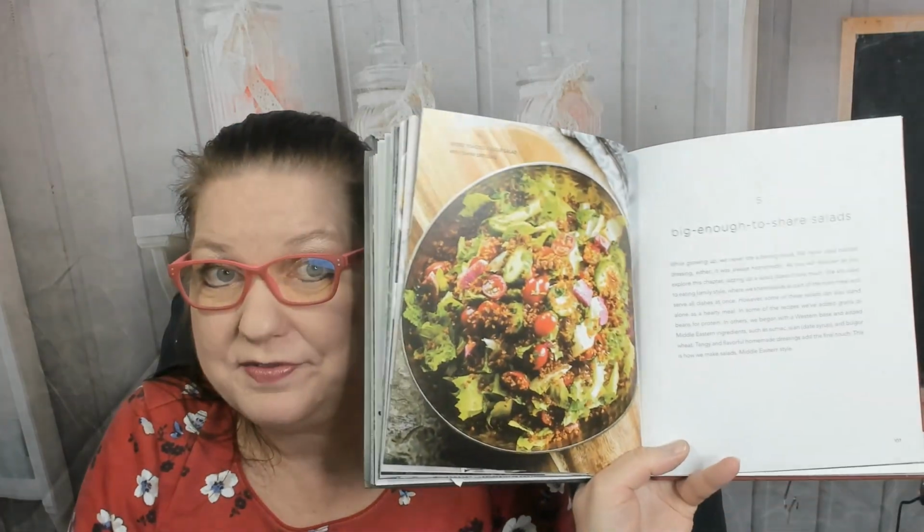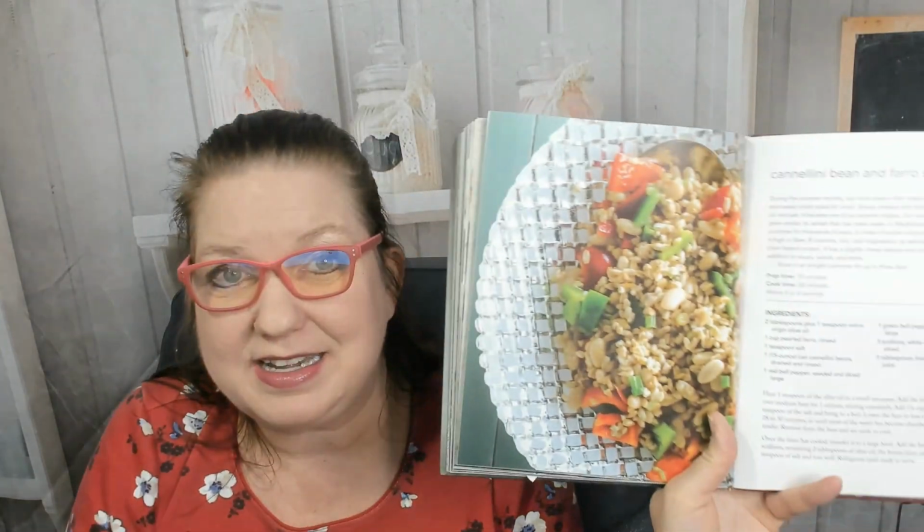Quick and easy jasmine rice tomato soup. Nice. Good idea. Now we're in another chapter, big enough to share salads. We all know what salads look like, so I'm not going to linger on this chapter. But quinoa and black bean tabbouleh, I'm sure you expected that to be in here. Cannellini bean and farro salad. Belgian endive salad with pomegranate and pumpkin seeds. Nice autumn option. Wheat berry, fig, and pistachio salad.